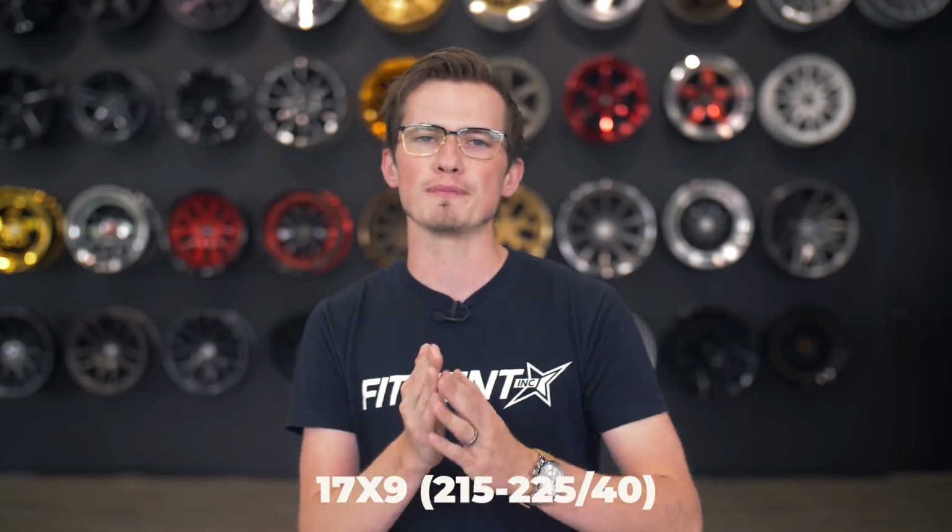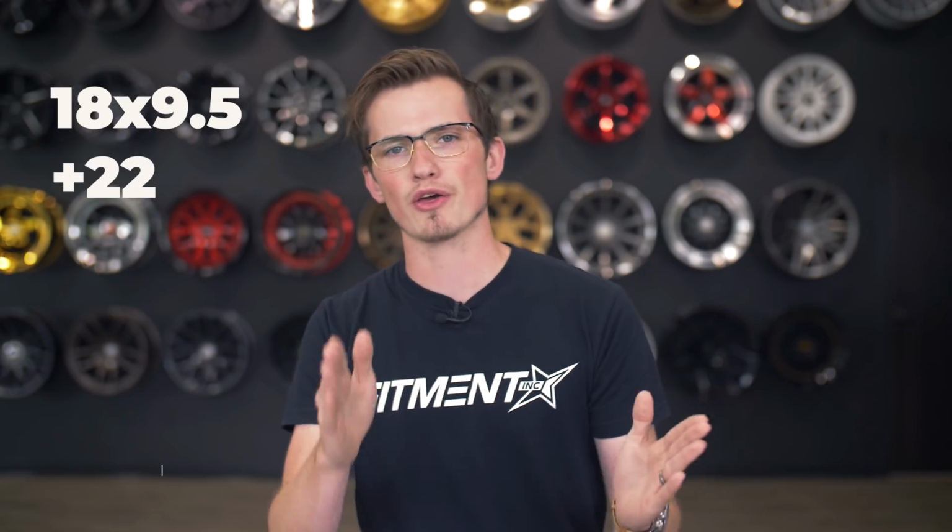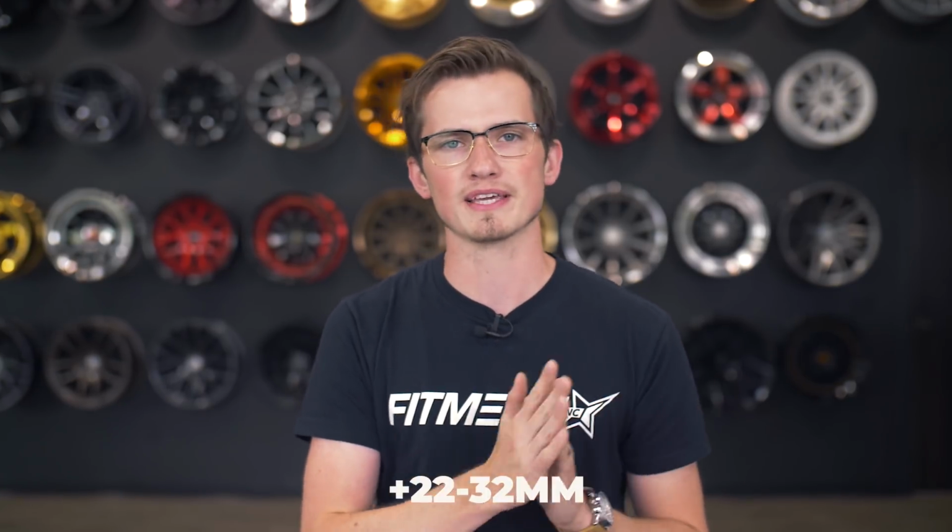Now, for the most part, people aren't running a 17 inch wheel. We're seeing a lot of people run an 18x9.5, and you're gonna see that at a 22, a 30, a 35, a 38, and a 42 offset. Now, a lot of those are very typical offset wheels out there. So if you're looking at a 22, pretty much all the way up to like a 32 to a 35, you're going to have a poke issue if you're just doing coilovers. So you do want to be a little bit careful with that.